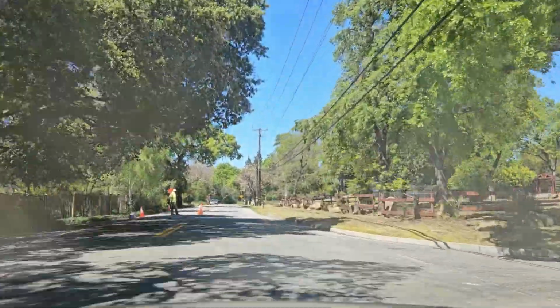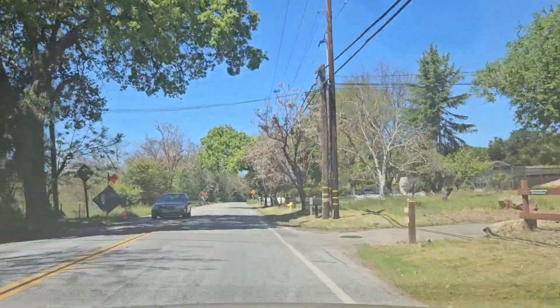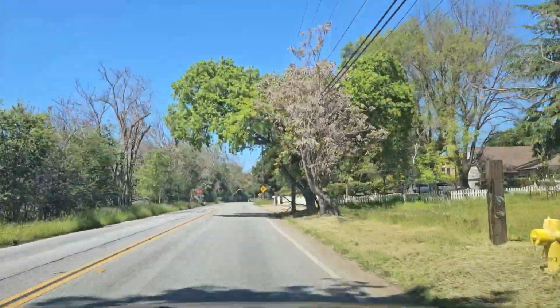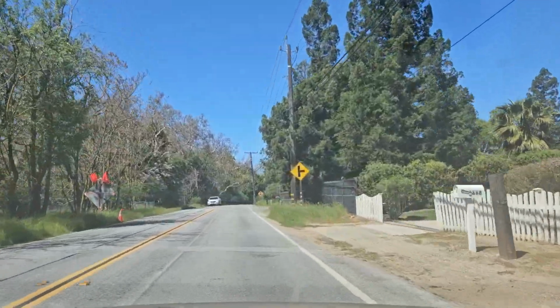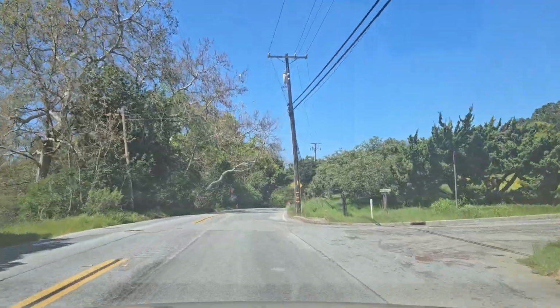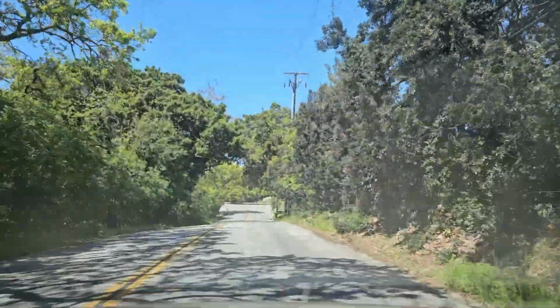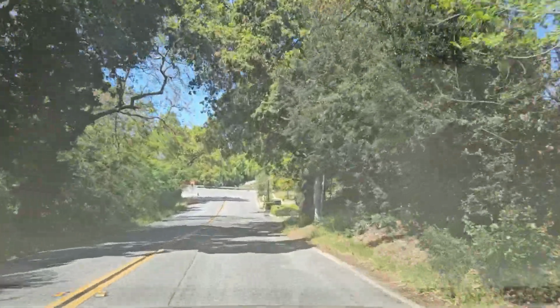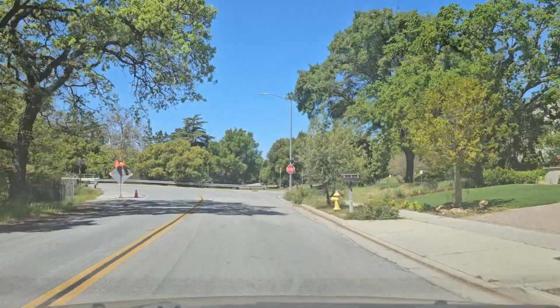But overall, it's a beautiful place, beautiful homes, beautiful community. Once we get out of here, we're going to turn left, and we're going to continue on Camden. That would take us through a couple of neighborhoods on the foothill of the Santa Teresa, and let's see what they look like.